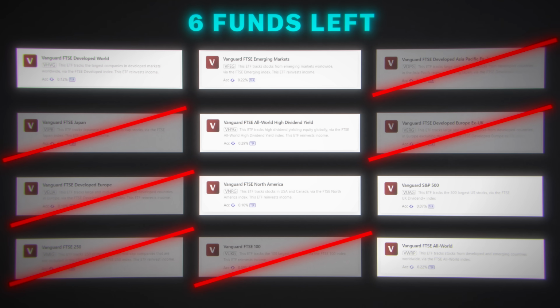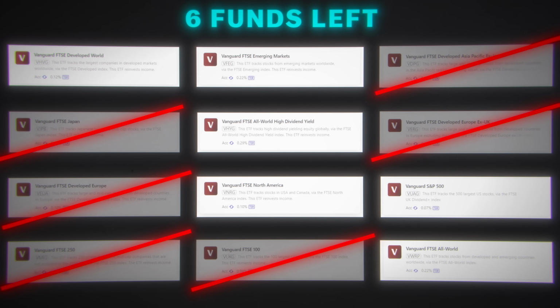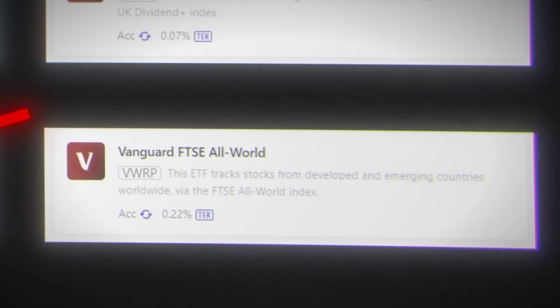Now, I definitely think this doesn't mean you should completely abandon the US, as it's still got mega growth potential leading into the future, especially as a lot of the big tech companies are based there. But I still don't think you should put all of your money in one place. Instead, we're going to look at VWRP, the All World Fund, because you are still going to get nearly 60% of your holdings in the US, but you also get exposure to other markets, and this fund has also performed extremely well.